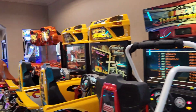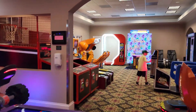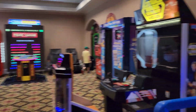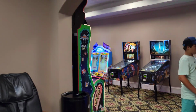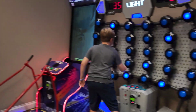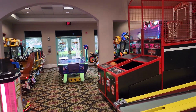They have an arcade here. Lots of racing games. Some air hockey. More racing games. Lots of those. There's the world's largest Pac-Man back there. And more racing games. And it continues going back here, where there's a Galaga, Guardians of the Galaxy pinball, and one of those light games. So it's not huge, but oh, there's massage chairs too. It's not huge, but there's something to do if you're here and the kids get bored and they want to go play video games.